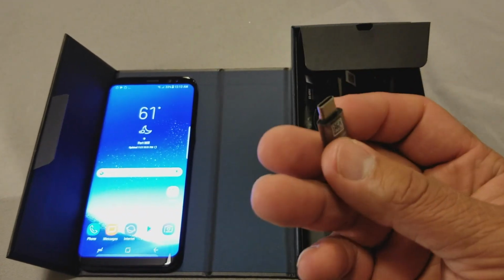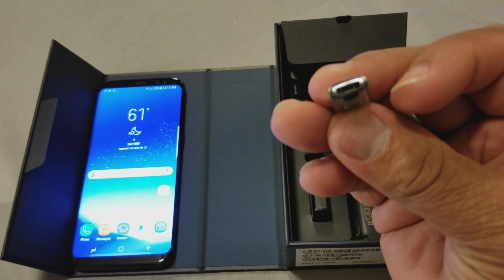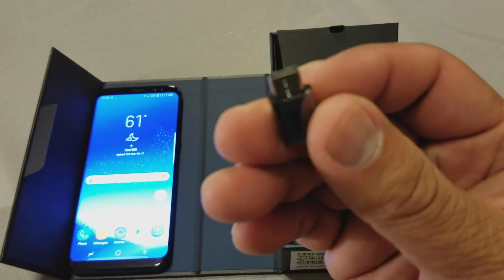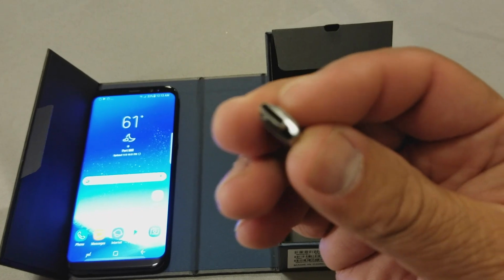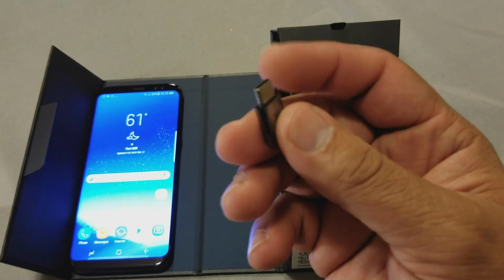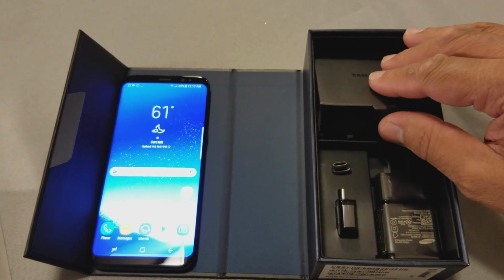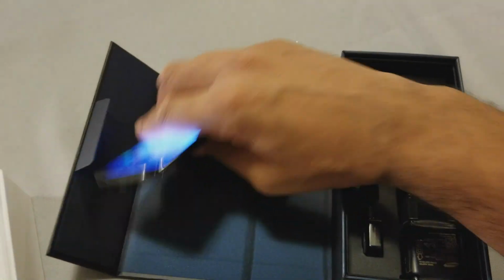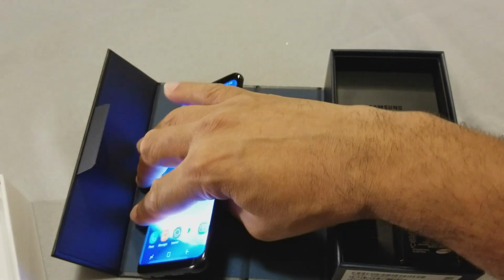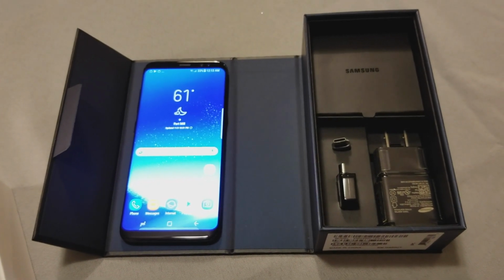Also, for people that have older Android devices that use a micro USB, they give you an adapter to convert your micro USB over to USB Type C. So that's the new standard for devices in the Android world or Samsung Galaxy world. So yeah, it's nice to have both of those adapters in the box. But yeah, you do still have the famed 3.5 millimeter headphone jack, so you can listen to your music through your favorite headphones manually.